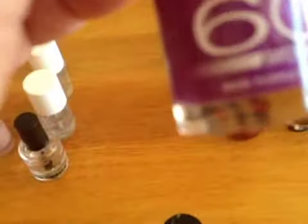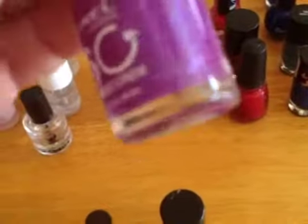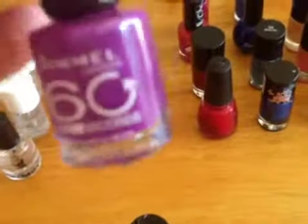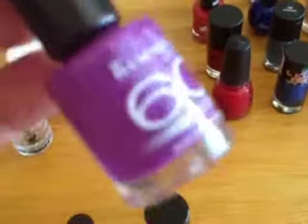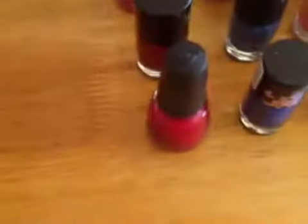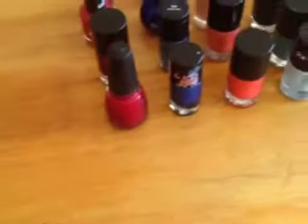This is one of the Rimmel 60-second. They're very affordable, especially for younger, like teenagers and that. And it's a purple, but it's quite sparkly with glitter and everything in it. So I'd like to use this up, and I won't repurchase it again. This is just a no-name brand, sparkly purple. I just got it in a gift set. I'd like to use it up, and I wouldn't repurchase it again.